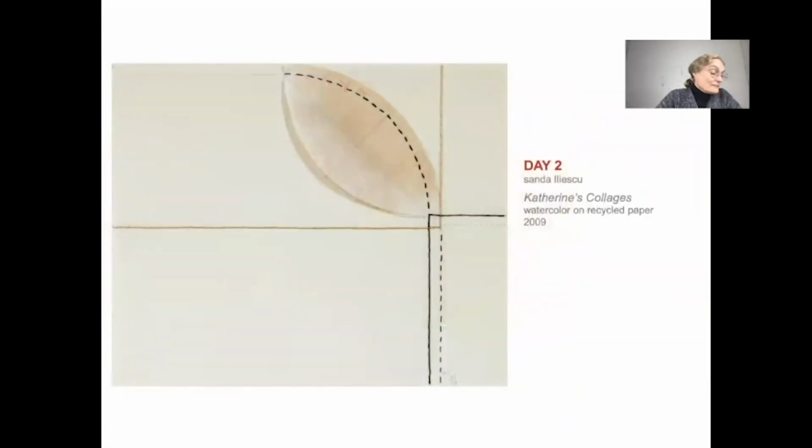As opposed to adopting a traditional class model that is centered on a final project, for example, a final review or paper, I have structured this class in a way that focuses on the daily practice of each student. For the first few images in this presentation, I am sharing one of my own daily practices, a collage project titled Catherine's Collages.